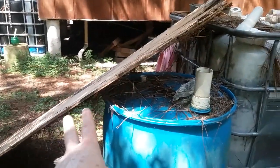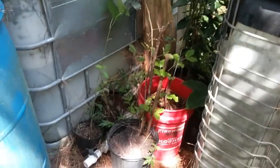This has to be moved. We'll probably tuck this rain barrel up in here somewhere. There's a lot yet we can do.